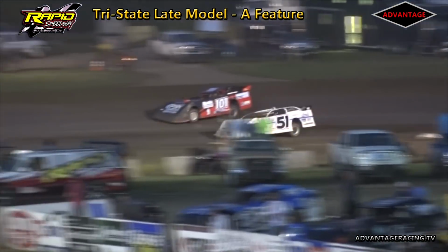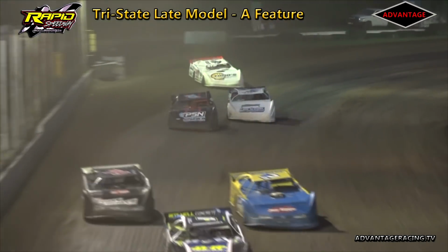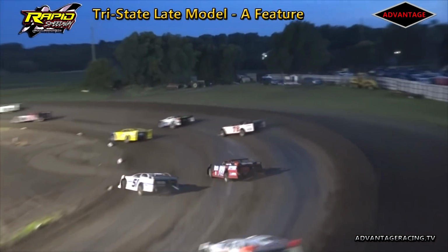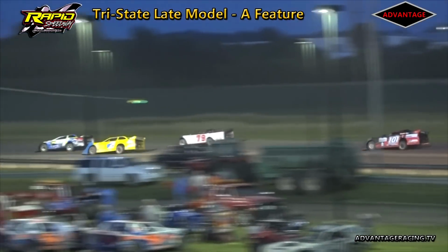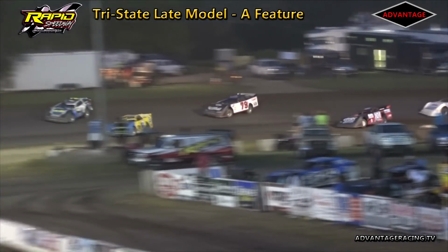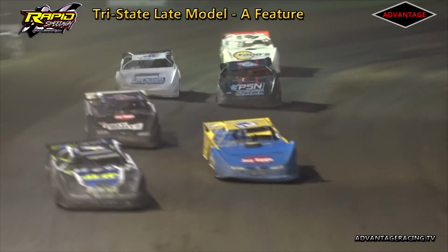Off into turn number three, through the middle of three and four, into four, and over four, and it's Seacup in the 101. The 101 taking the race lead back as we head into lap traffic. A great battle going on between Ben Seacup and Nate Bionoff. Seacup able to get a little bit of breathing room now in that 101, but lap traffic is present, and now Nick Bionoff will get in the mix in the number one.